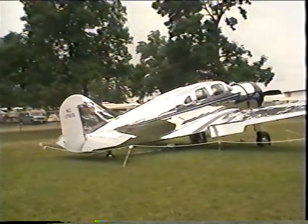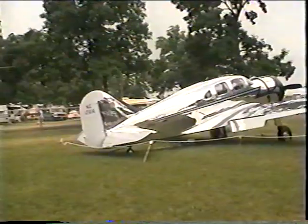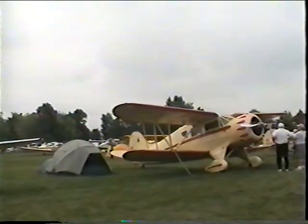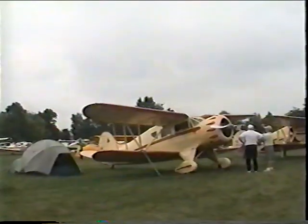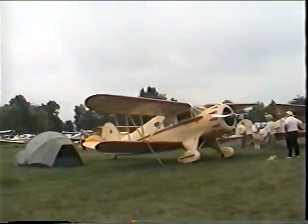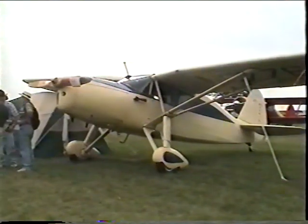This is a really pristine Spartan Executive, a pre-war executive transport type airplane. Here is another shot of that really sharp Spartan Executive. These are a couple of really sharp looking Waco biplane cabin airplanes. This is a Fairchild 24, a very popular pre-war airplane. A good performer, too.